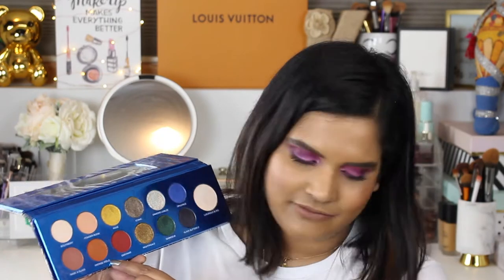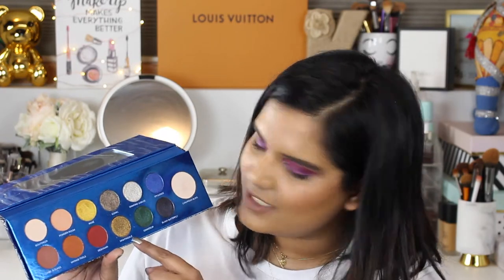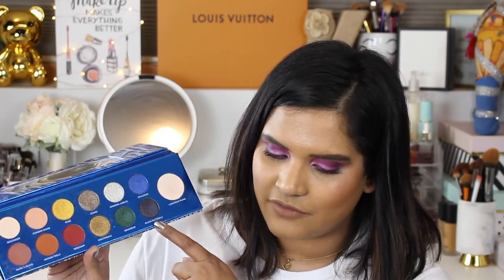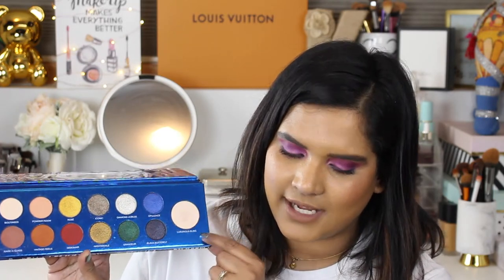The shade Raise a Glass is a matte deep mauve. And then we have Vintage Feels, which is a shimmer red orange. It honestly looks almost matte, so I don't know why they threw sparkles in there. Debonair is a matte red. The shade Nightingale is a rusty gold. Grandeur is a dark forest green. And Black Butterfly is a black with purple undertones. And then finally, Luxurious Bling is a champagne highlighter.